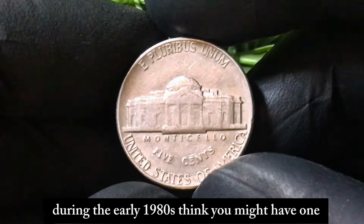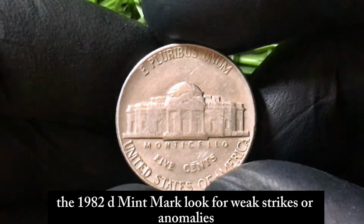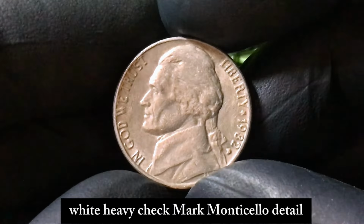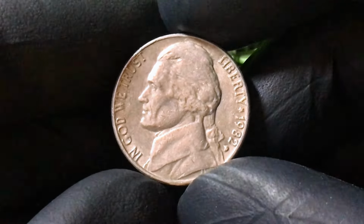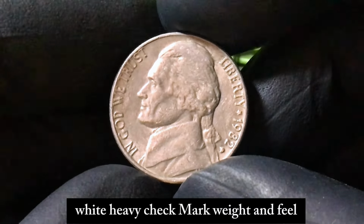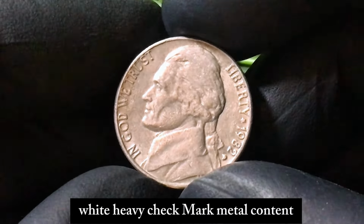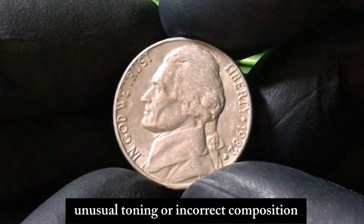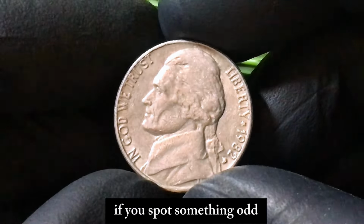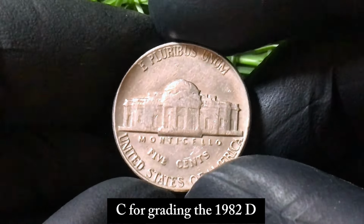Think you might have one? Here's what to check. The 1982 D mint mark. Look for weak strikes or anomalies. Monticello detail. Some rare versions are missing features. Weight and feel. Authentic nickels should weigh about 5 grams. Metal content. Unusual toning or incorrect composition might indicate a wrong planchet. If you spot something odd, consult a reputable dealer or submit it to PCGS or NGC for grading.